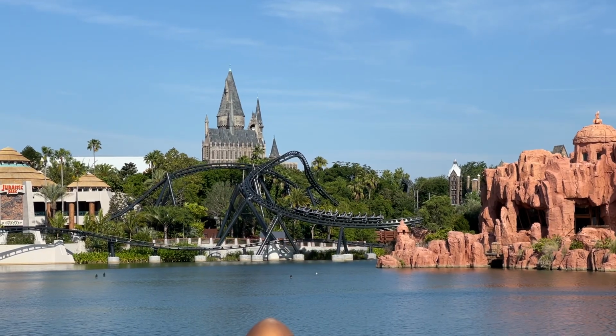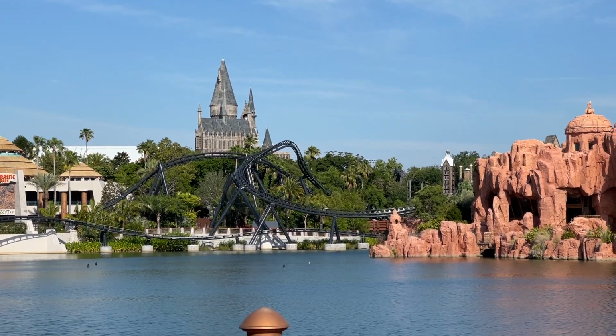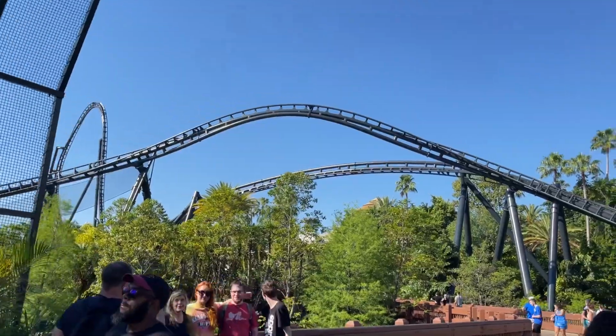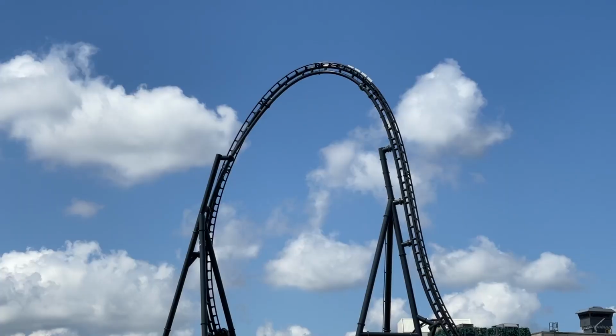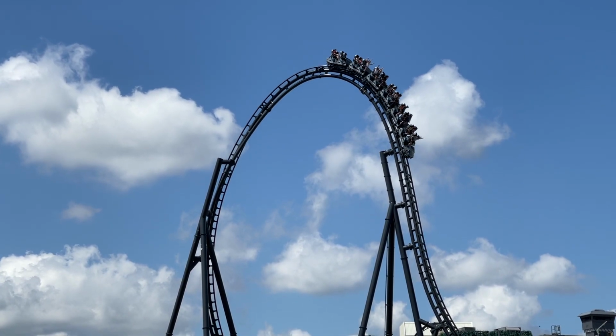There's some great moments of airtime, a fantastic set of inversions, 2 powerful launches, and even some nice laterals. Not to mention, the Mosasaurus roll is likely the best inversion ever created. All of that also makes it incredibly re-rideable. I've been on this ride 7 different times, and it just keeps getting better. As a whole, Velocicoaster is one of the best out there, and currently my number 1 favorite coaster that I've ever been on.